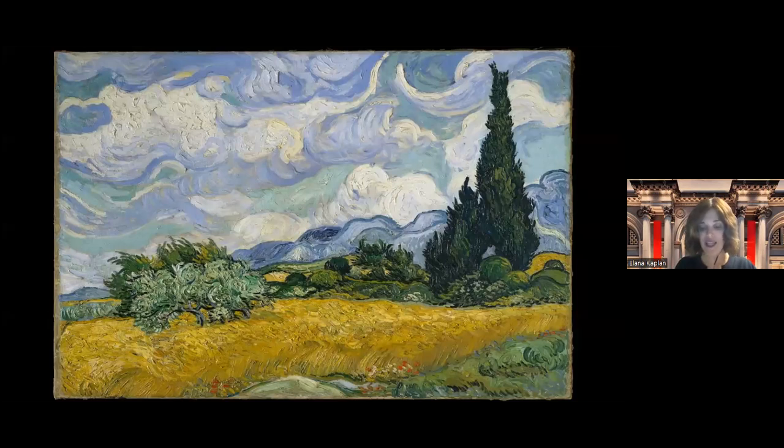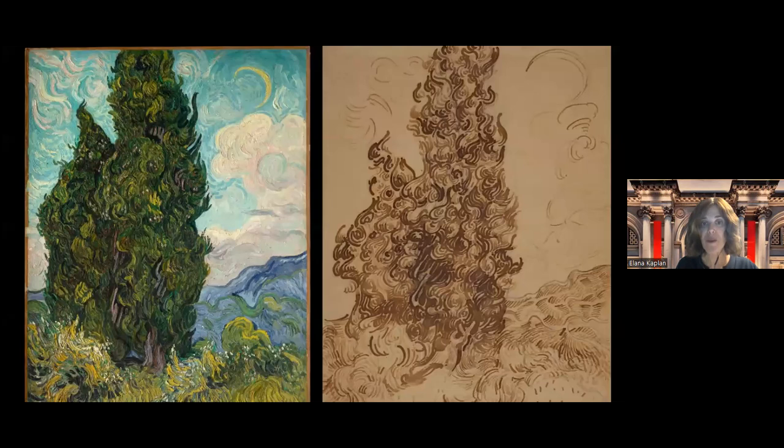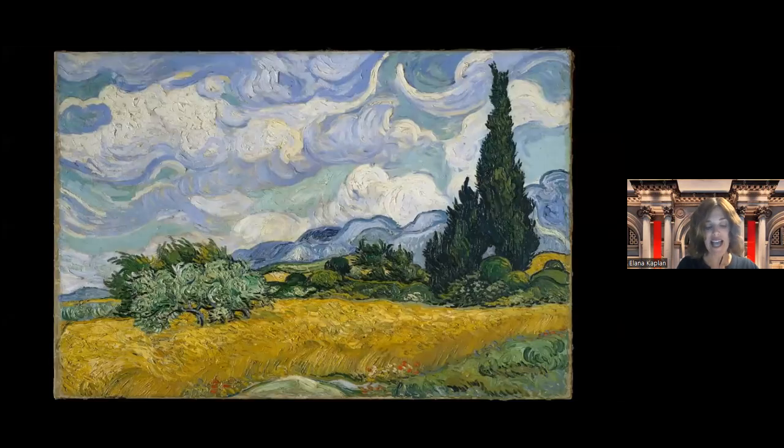Our last painting that we looked at, and we'll just go back for a minute, was a vertical view of cypresses. And this one is a horizontal composition. Also, the last painting, they were very large and took up most of the canvas. Here, they're off to the side and don't take up most of the canvas. This was painted outside, in the countryside, just beyond the asylum walls in June 1889.